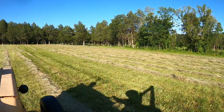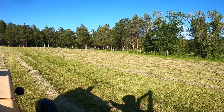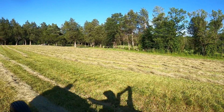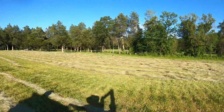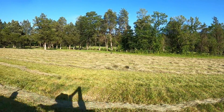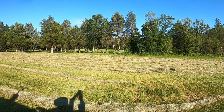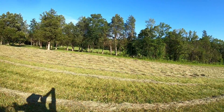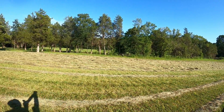Coyote or, if that's a fox, I can't really tell. Maybe it's a fox. Maybe you can see it or not. Oh, it might shadow. Yeah, I believe that's a fox. I don't know.